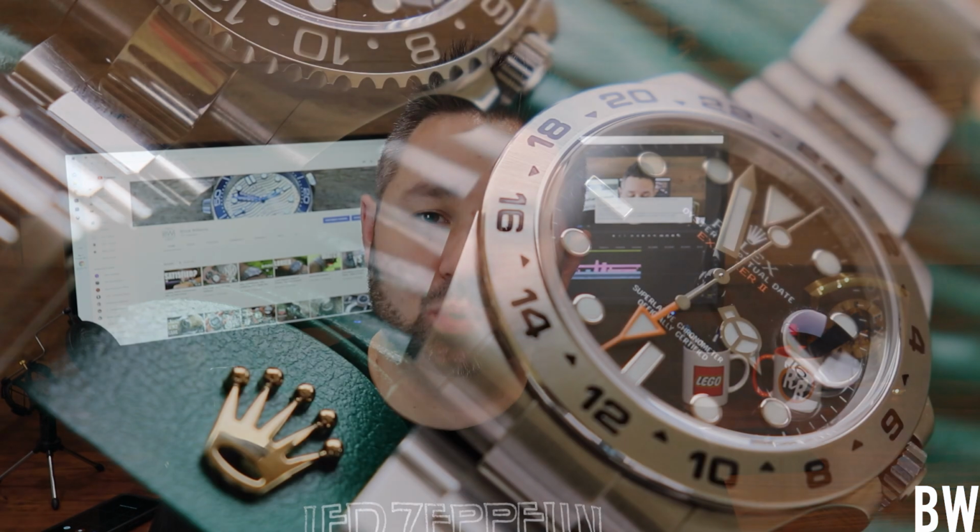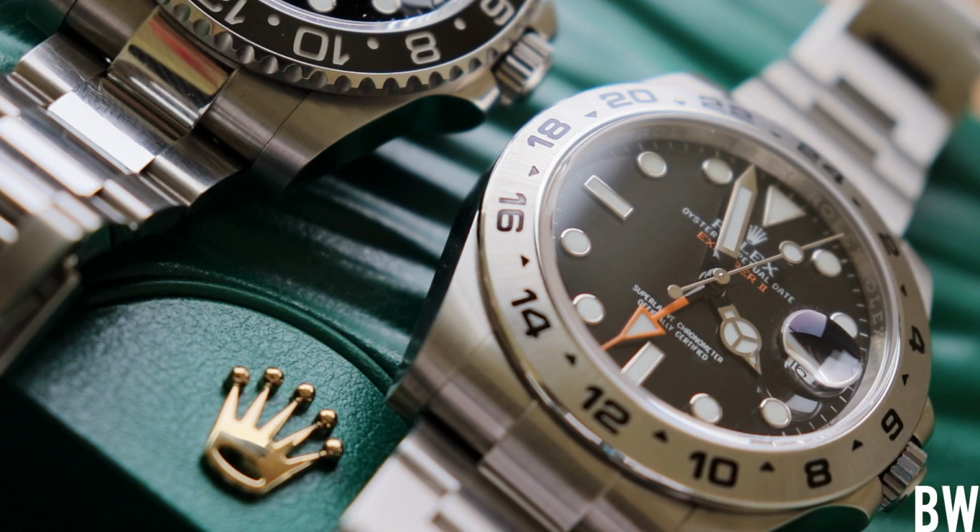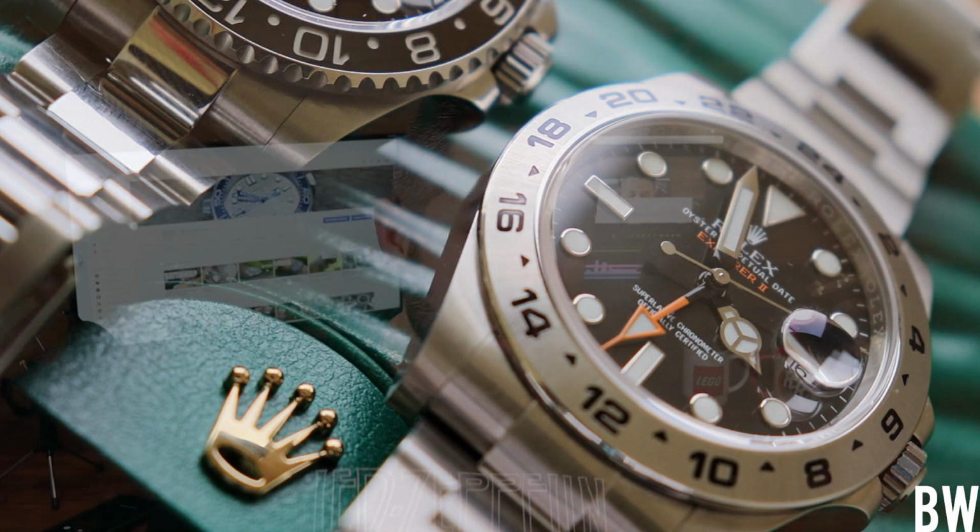A lot of watch guys want to buy an Explorer or a GMT Master II or another Rolex, but we don't want the added attention. We don't want people asking us, is that a real Rolex? How much did you spend on that? How did you even get that watch? We want our watch to kind of fly under the radar.